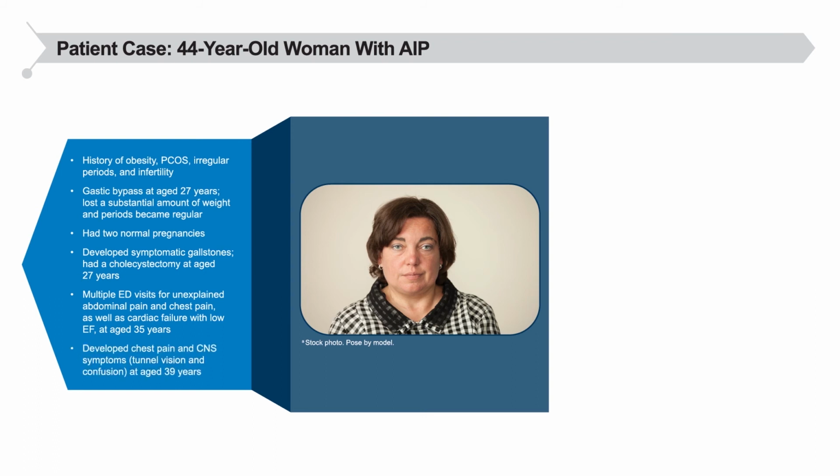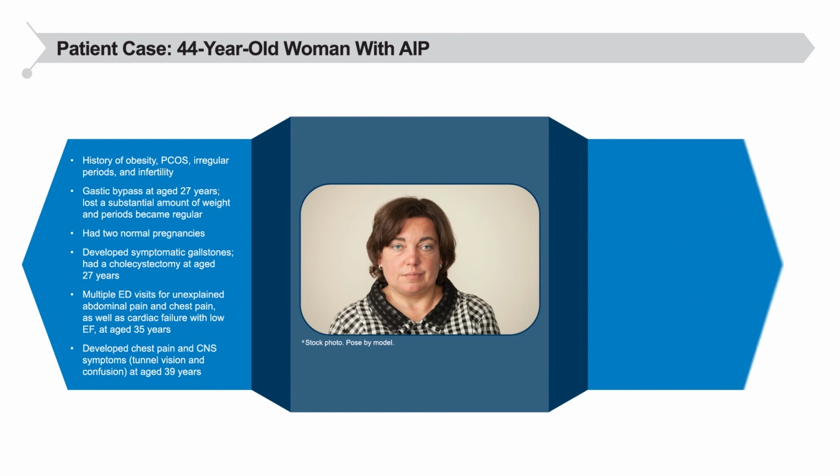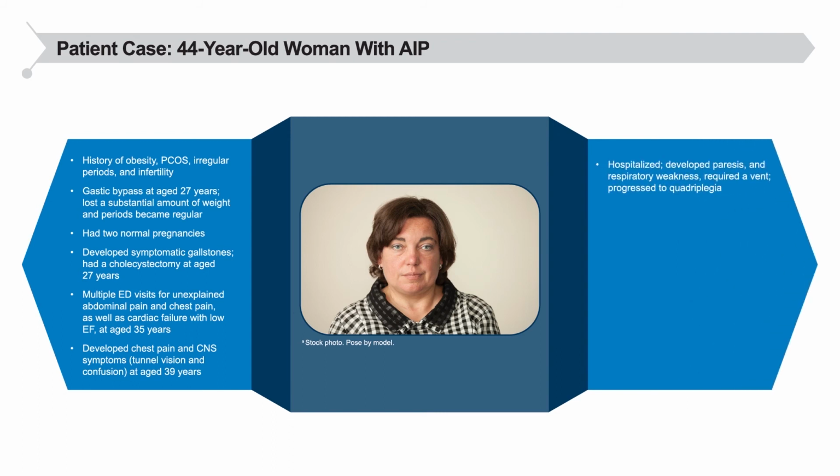At age 39, she developed multiple recurrent symptoms, including chest pain. She developed CNS symptoms, including tunnel vision and confusion. She was then hospitalized. She developed paresis, respiratory weakness, required a ventilator, and then this progressed to quadriplegia. And she was then discharged to a rehab center where she had another seizure, was admitted to a second hospital, and then transferred to a third hospital. At that point, she was diagnosed after 10 days in the hospital as having AIP, and she was treated with Hemin, and this led to improvement.